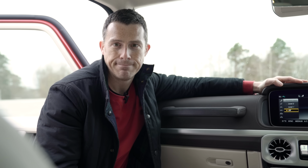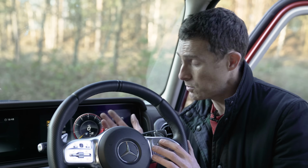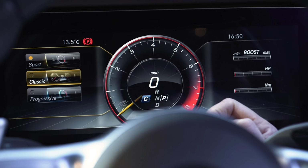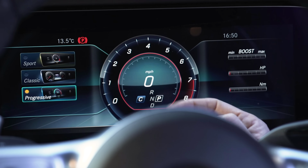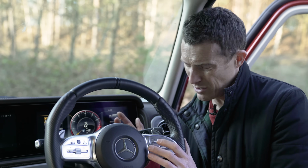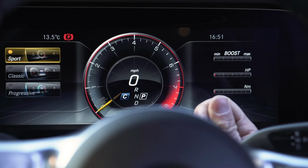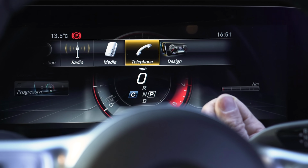It's much better. I think Mercedes makes some of the best digital dials. Really clear and easy to use. You can choose between different designs, so I obviously have it on Sport. You can go for a classic look with 2 dials. I'm not bothered with that. Then there's one that's called Progressive. And then you can alter what's in there between nav and stuff like that. But I like to see the performance stuff. So you have the boost from your turbochargers and your horsepower and your newton meters of torque that the engine is developing at any point in time.